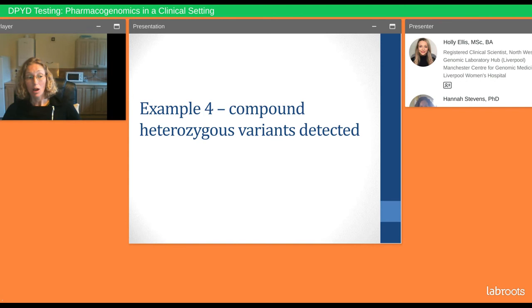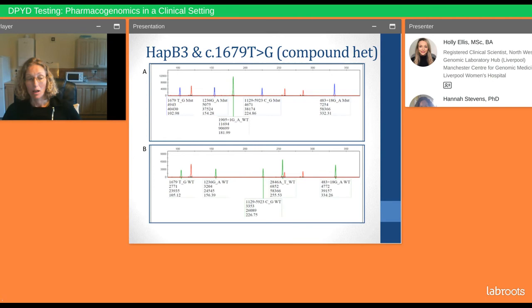The next example is a case where compound heterozygous variants were detected. Detection of 2 DPYD variants is rare and occurs in only about 0.2% of patients. This patient has the HAP-B3 and a variant at the 1679 locus and is compound heterozygous. From this assay, we cannot be sure if the variant is in trans with one variant on each allele or in cis with one allele with 2 variants and 1 functional allele. We assume it's in trans in the worst case scenario for the dosage recommendations.